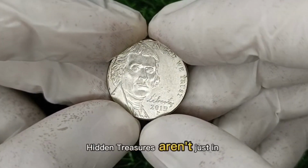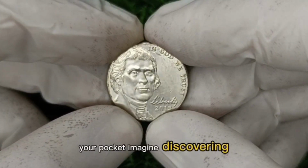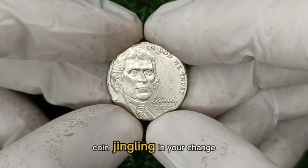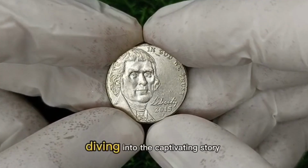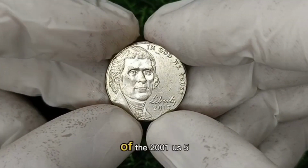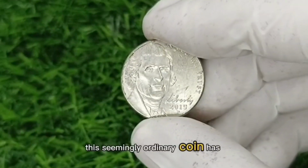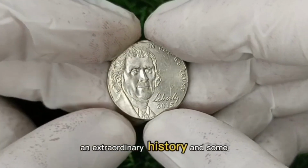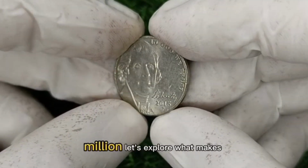Hidden treasures aren't just in pirate tales, they're right in your pocket. Imagine discovering that the humble 5-cent coin jingling in your change jar is worth millions today. We're diving into the captivating story of the 2001 nickel. This seemingly ordinary coin has an extraordinary history, and some rare examples are worth as much as $70 million.